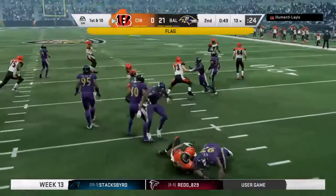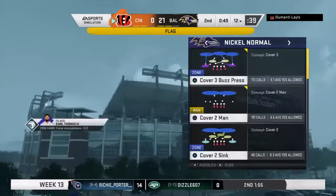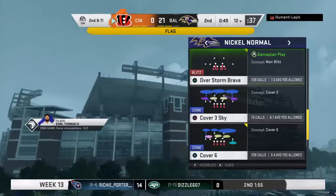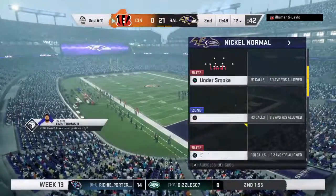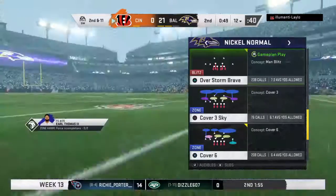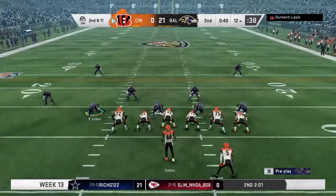Here's a run on first down that won't even get back to the line of scrimmage. He will lose a yard, 2nd and 11. Well, they had stopped him for a loss on the run anyway, so they'll decline that. It's almost a good psychological advantage, isn't it? You created a penalty, and you still couldn't gain yards against us. No way we need to take that one.